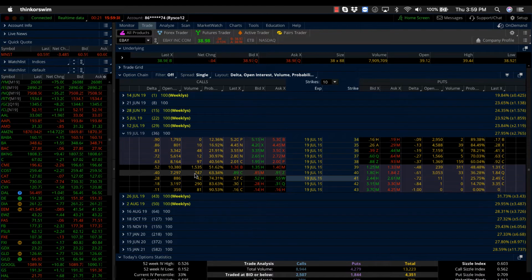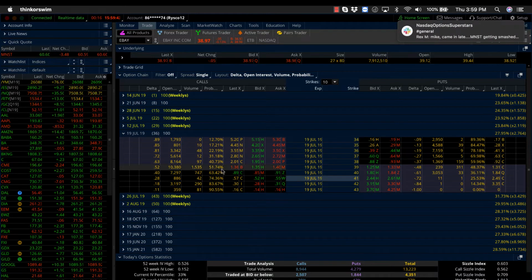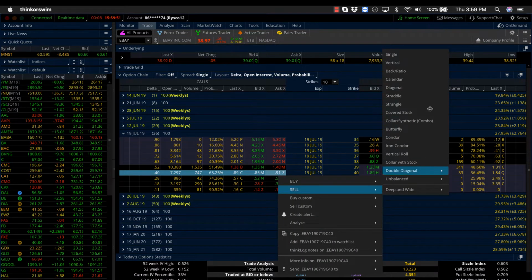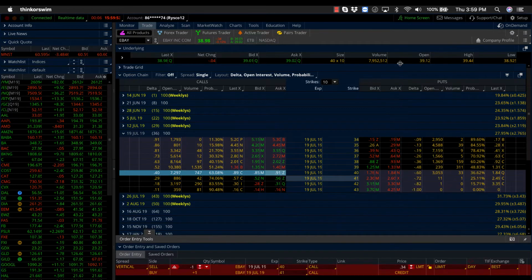Now we went in and we decided to sell the 40-42 call spread, and here is what that looks like. It has me selling the 40 call. So I'm going to right click on that 40 call, go to sell, and select vertical. It's going to pop up an order down at the bottom where I'm selling the 40 call and buying the 41 call at the same time.